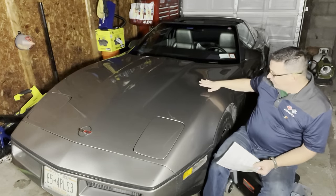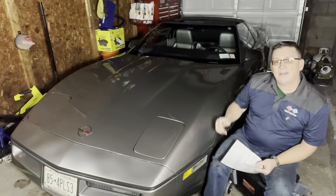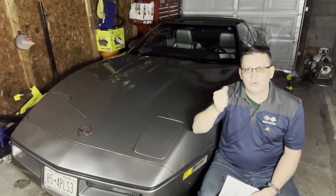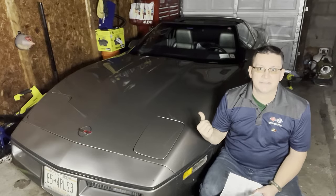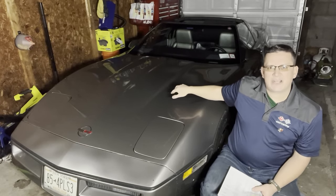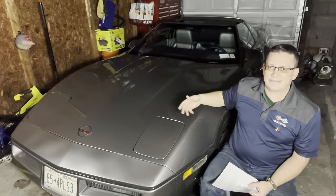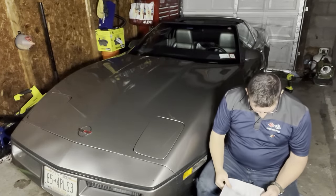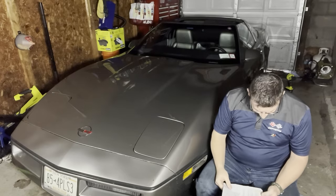I had a little bit of a shimmy up front on this side, and I found that the tie rod end was moving very easily, okay? And so I replaced the tie rod ends. I had the shocks replaced. When I had the shocks replaced, I did the tie rod ends. They're pretty easy. And then I had an alignment done on the car. You definitely want to have an alignment done.